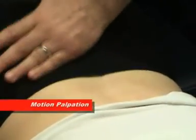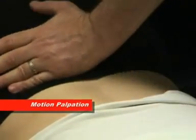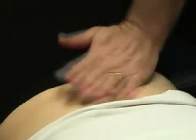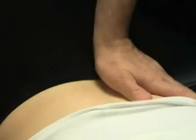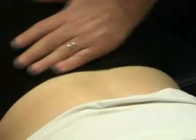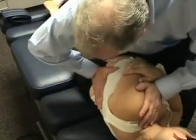Motion palpation is a diagnostic tool that is used to identify areas of spinal joint dysfunction. The skillful performance of these maneuvers requires that the examiner have a highly developed tactile knowledge and understanding of spinal joint function. During the procedure, the joints that are examined are moved through a range of motion as the practitioner assesses the degree to which joints may be locked or where there are limitations or variances from normal expected motion.